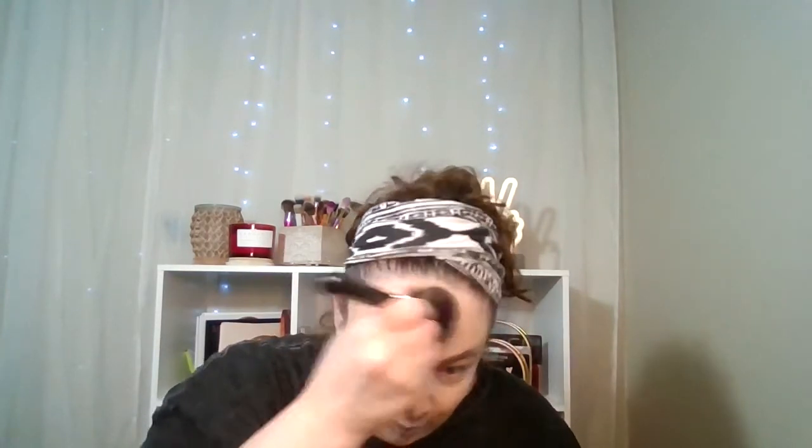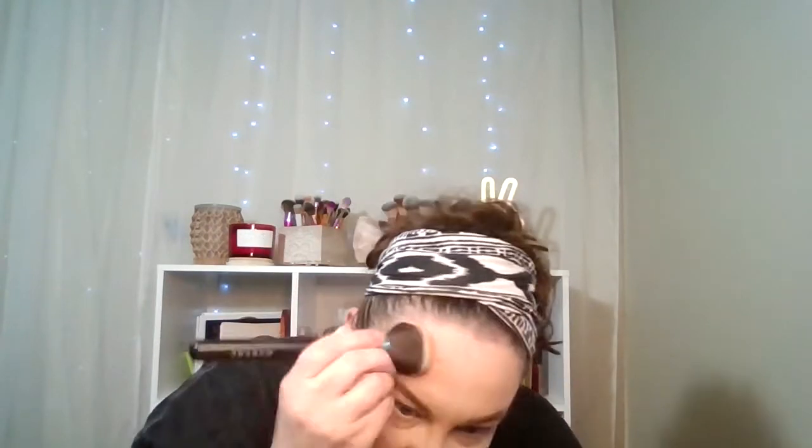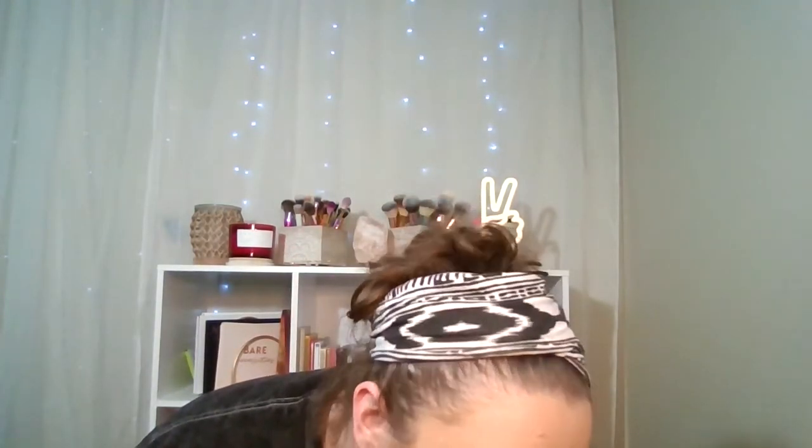You can see that, but I probably could have gotten away with going with one shade darker. Now, it could be just the shade is not the right shade for me, but it's kind of meh. I will use it up because I did purchase it, but it's okay. I'm not gonna knock it completely, but is it $16? I think they are. I'll put it up there, but I don't know if it's necessarily worth the regular price.